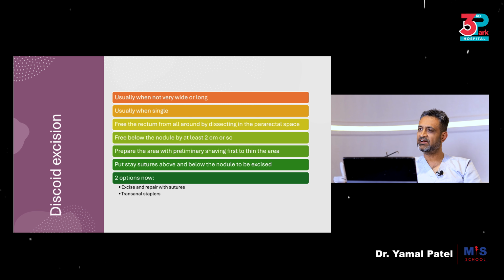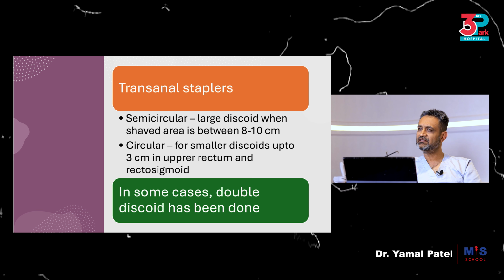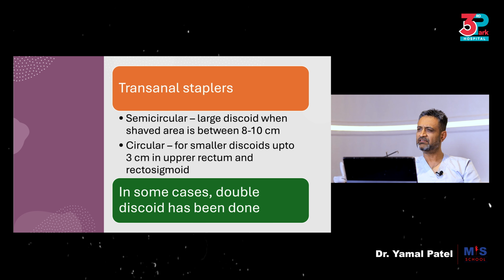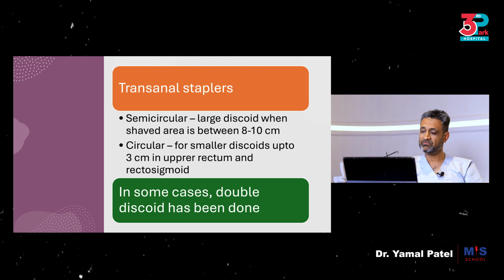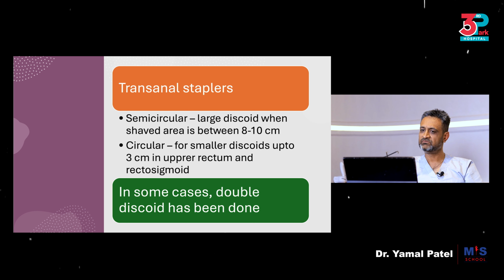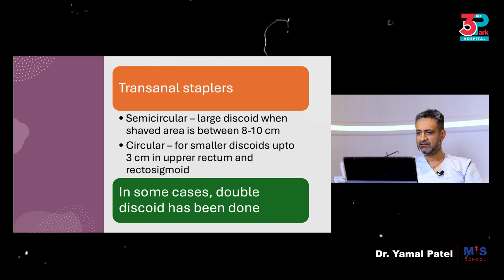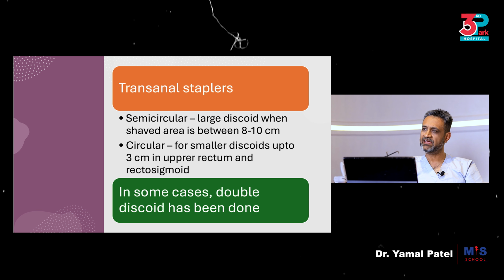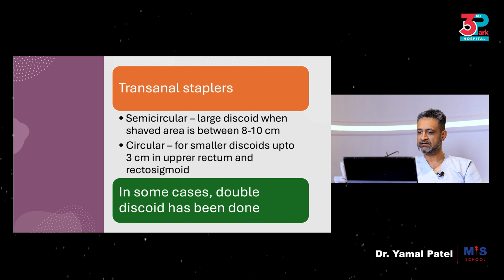You have two options after this. You could excise and repair with sutures, or you could use transanal staplers. With transanal staplers, we have the option of using a semicircular stapler, which is when you have a large discoid and shaved area of up to around 8 to 10 centimeters. You could use a circular transanal stapler for smaller discoids up to around 3 centimeters in the upper rectum and up to the rectosigmoid area. In some areas, you would do one discoid and then follow it up with a second discoid as well, so you have a double disc removal.